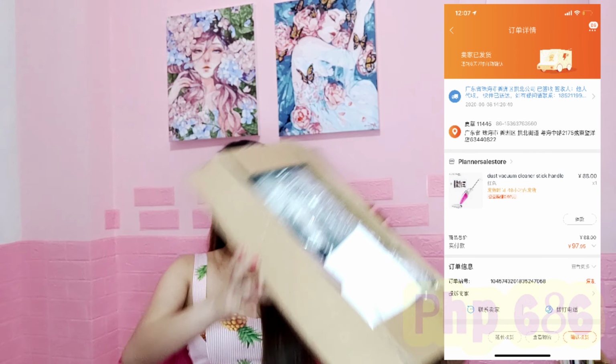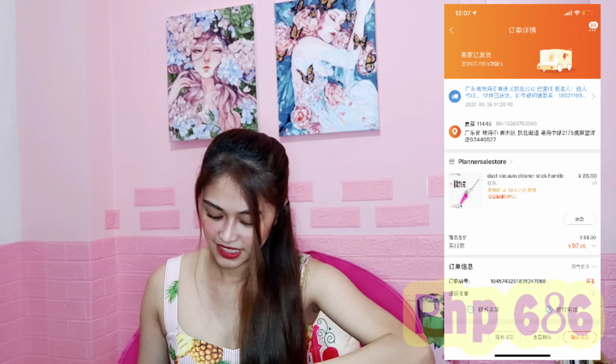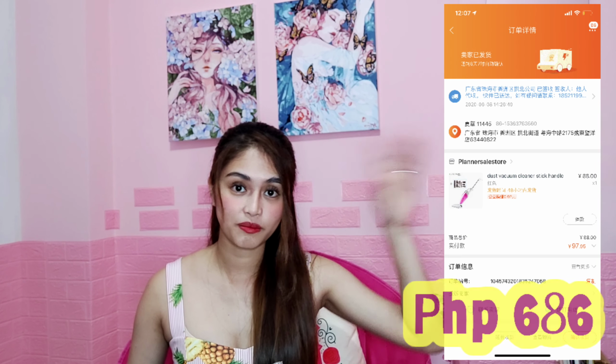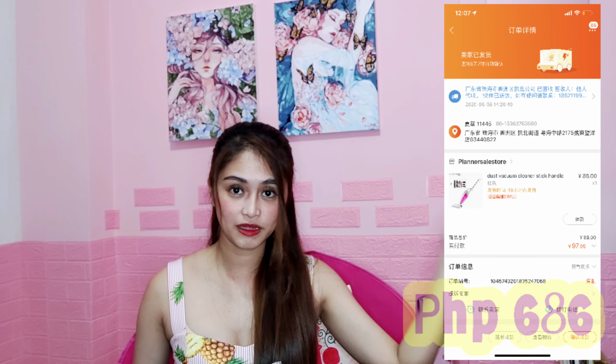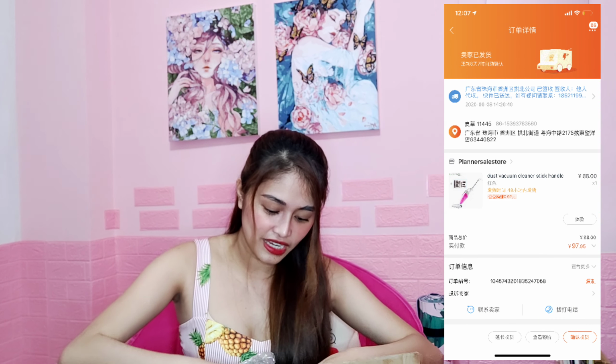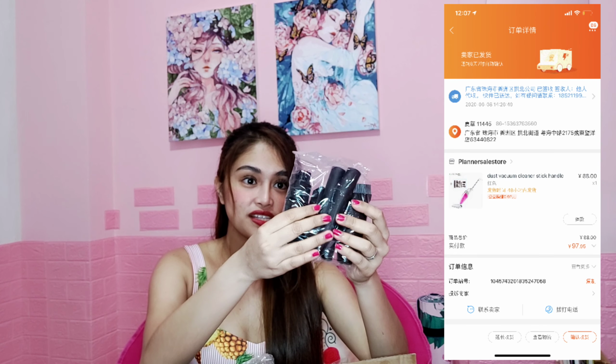This one is around 88 RMB. I'll put the overview here. It can reach the edges of your room, the corners, all the tight spots, and it cleans everything. And it's, the quality is good. It's nice. You did not fail me. This one is 10 over 10.